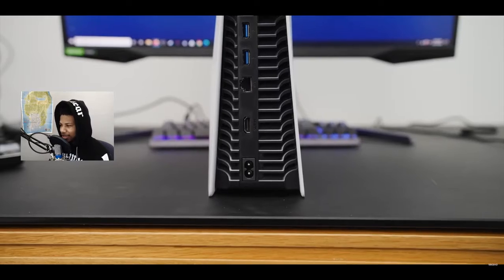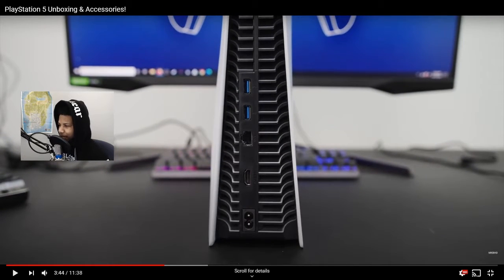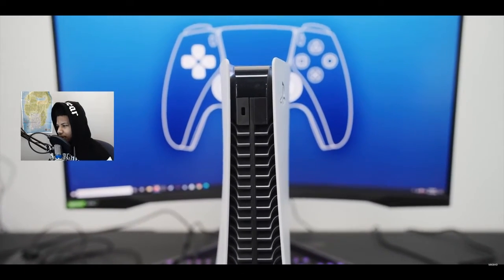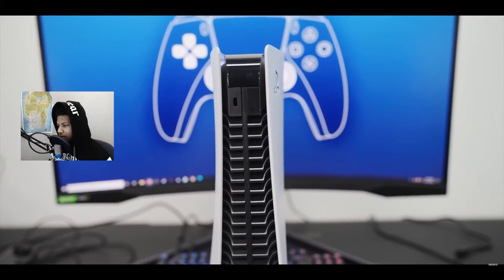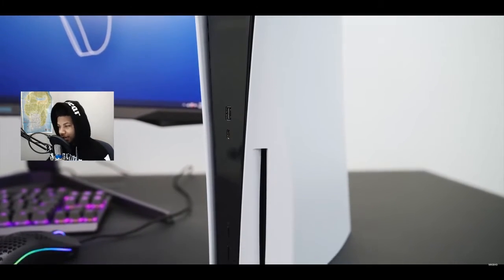You can see all the ports on the back with the heatsink around it, power at the bottom, AC, one HDMI, LAN, 2 USB 3 ports. Ethernet, and 2 USB, and then all the way up at the top is a Kensington lock. Then at the front is your full-size USB, your USB Type-C, and then at the bottom, the disk eject button and the power button.